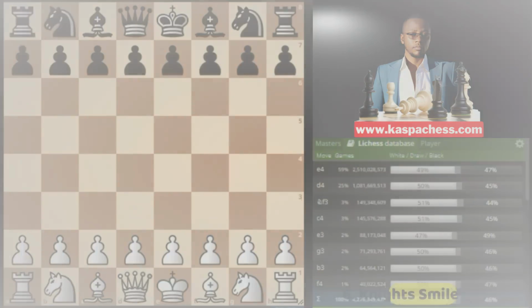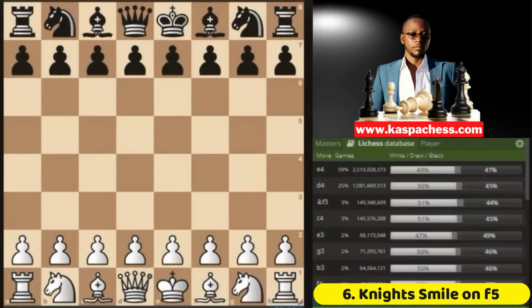Anyways, fact number 6, knights are the owners of the f5 square. So again, you can do the same thing of planting your knight on f5, especially in the middle game, and you are going to start controlling the game up to the end game.